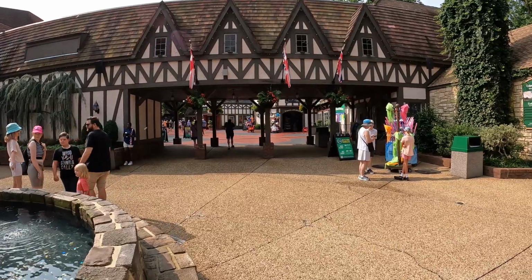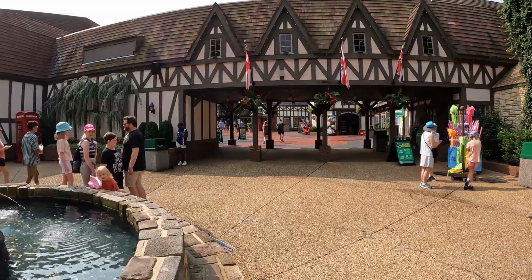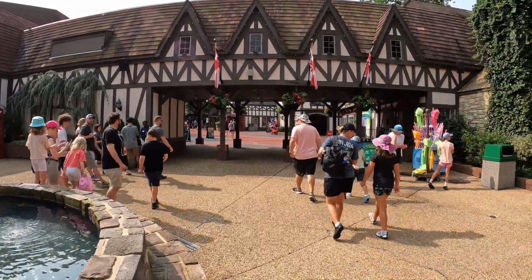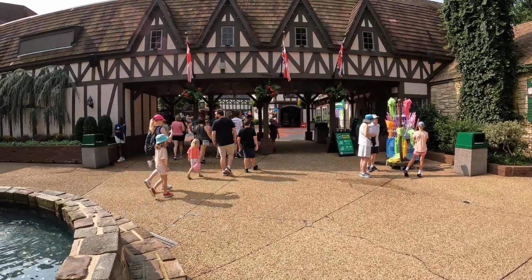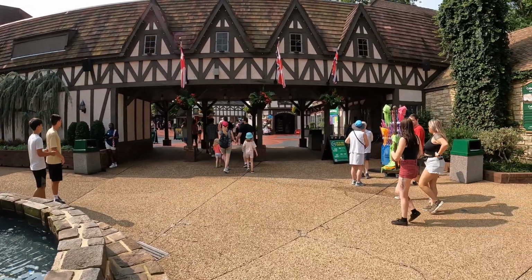Yes, another new park here for We The Coasters and another We The Coasters Journey. I am really excited to be here. If you're a regular viewer of this channel, you know we feature Busch Gardens Tampa an awful lot on here. Dylan goes there all the time. That is on my list of parks to attend, definitely, and hopefully I can do that sometime next year.